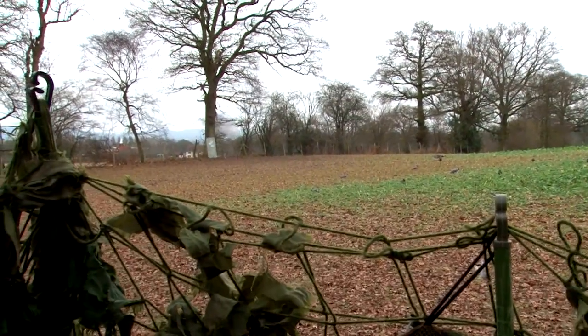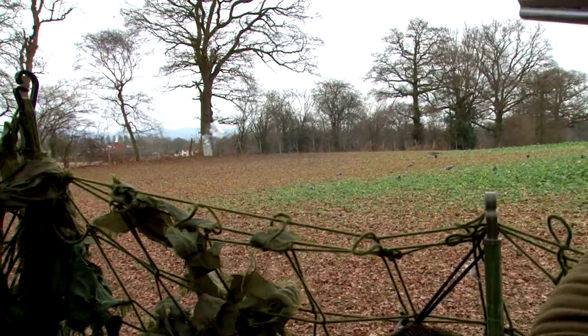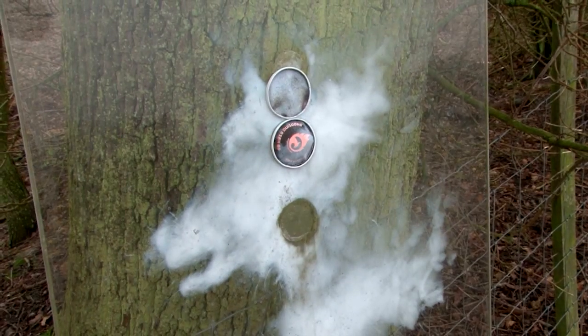That was effective. The first attempt is at 60 yards. He aims straight at it and they explode with no problem.